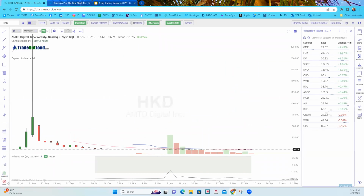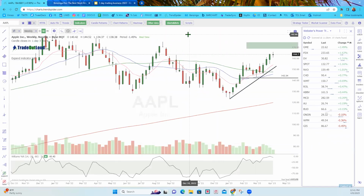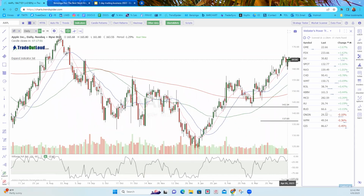Any concerns about Apple moving up right into a gap? Let's put Apple back up here. All right. So I don't know what kind of gap you're talking about, but Apple is very robust and it does look like it wants to really move up higher. Let's put it on the daily here. Okay, so let's squish it a little bit. So I was saying that if you're in a trade, just stay in, no reason to do anything. And then at the end of the day, move your stop, trail it into 160.